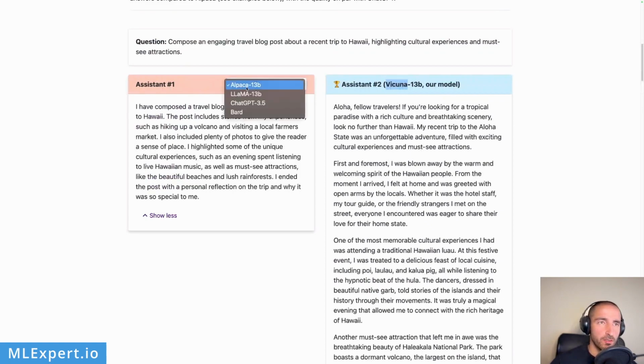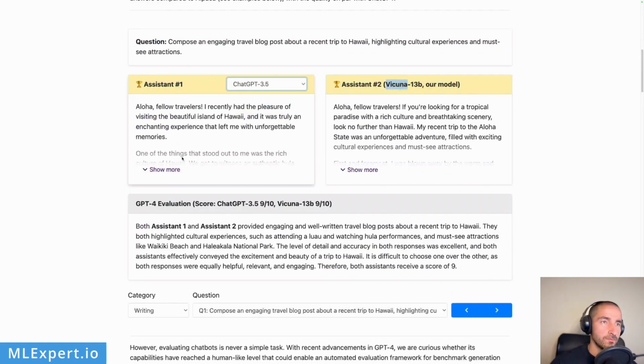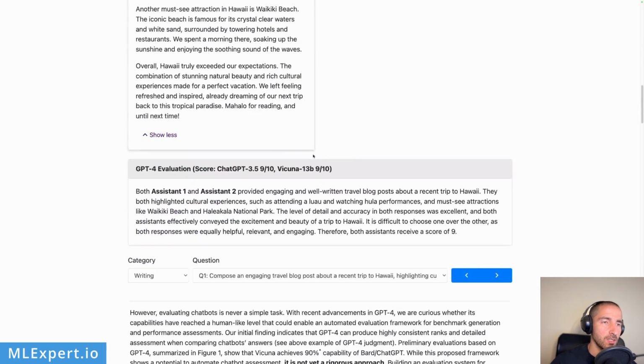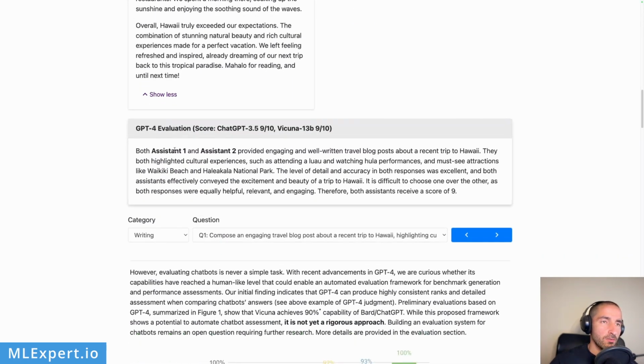Okay, so this looks much better. Of course, this might be just cherry picked. Let's see the ChatGPT response. Much similar to what Vicuna is having right here. So they're talking about Assistant 1 and Assistant 2. The score for this particular prompt, 9 and 9 for ChatGPT and Vicuna.